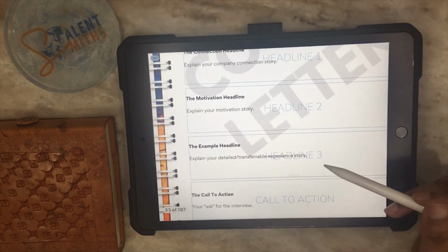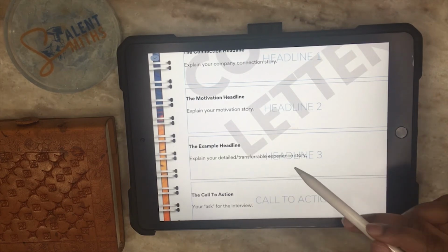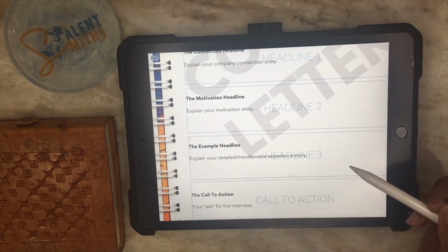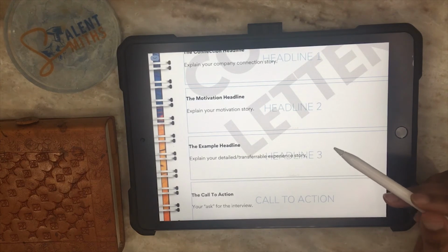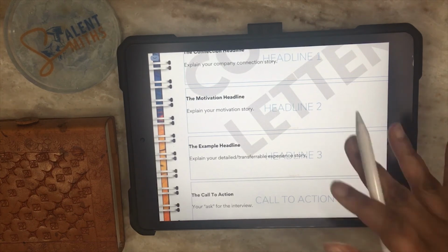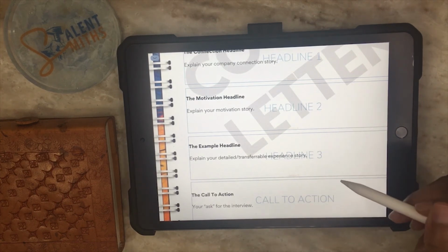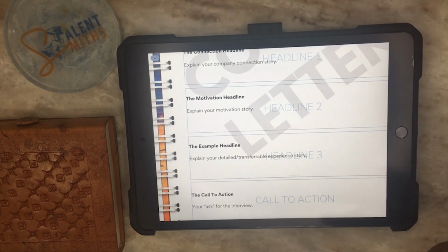And so the third paragraph, you want to have a bold headline, and you want to make this another attention-grabbing headline, and you want to make it relevant. In this paragraph, you're going to give examples. You're going to explain how you made an impact by offering the specific service that you offer. And you're going to explain why and what you did to get the results that you got.